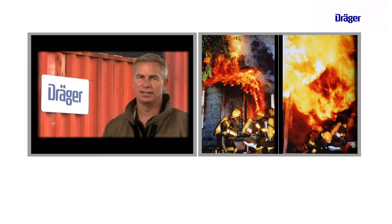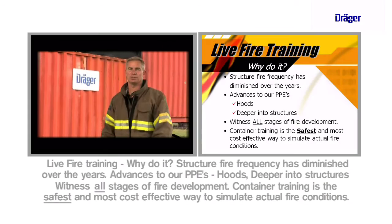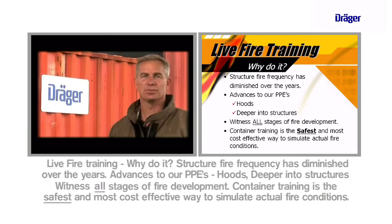Live fire training, why do it? Well, as firefighters, we're not getting that hands-on experience that we used to in the past, and that's a good thing. We have better alarms, sprinkler systems. I used to work in an area with a lot of high-rise apartments that now have sprinkler systems. Years ago, it would have been a rip-roaring fire. Today, it ends up being a water removal because of the sprinkler system. The advances in our PPEs. We're so encapsulated, so well protected, that we put ourselves in an environment that isn't safe.